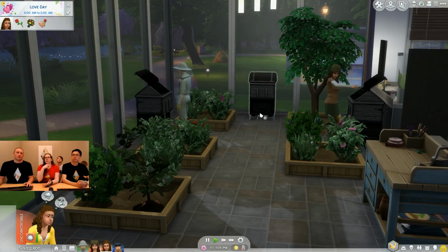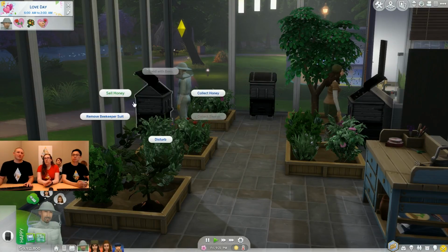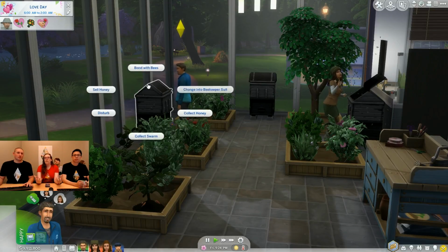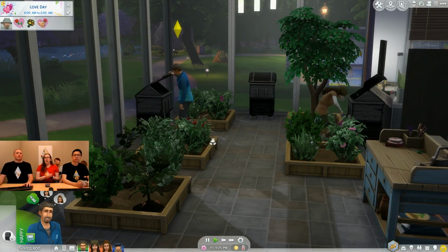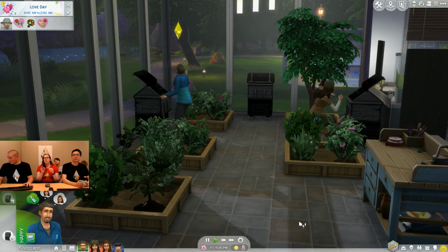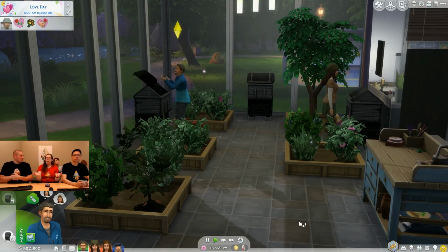As far as the gardening skill level, we've added some area of effect things, so that by level 2 of gardening, if you want to water more than just one plant, you are gardening and watering an area of plants. So you would garden this whole planter box at one time.